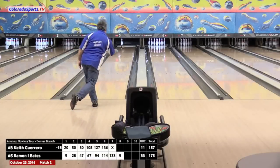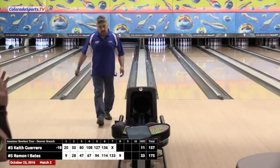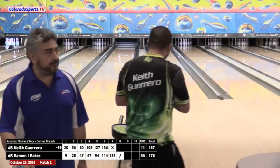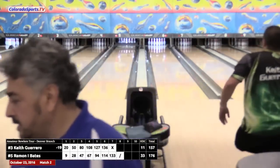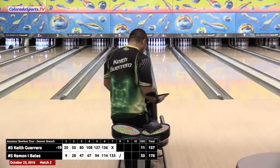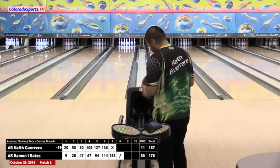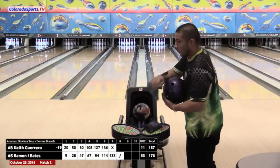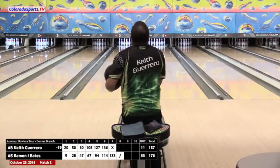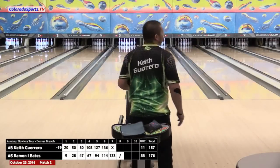There you go. That's money. Keith split on 6 last frame. I don't think he will again. You know, that stuff, it seems like it just never enters his mind. Bad shot, it's gone. There's nothing he can do, and he knows it, and he doesn't even dwell on it, which is what you try to teach people.